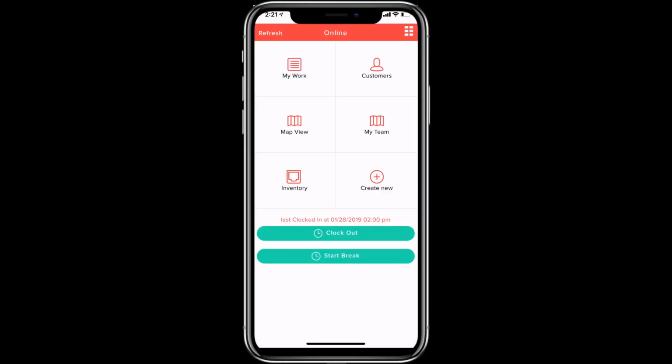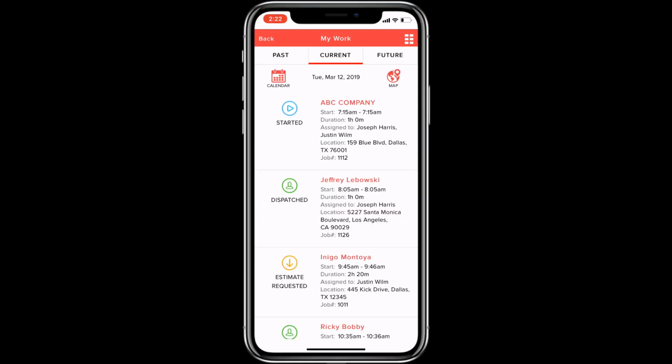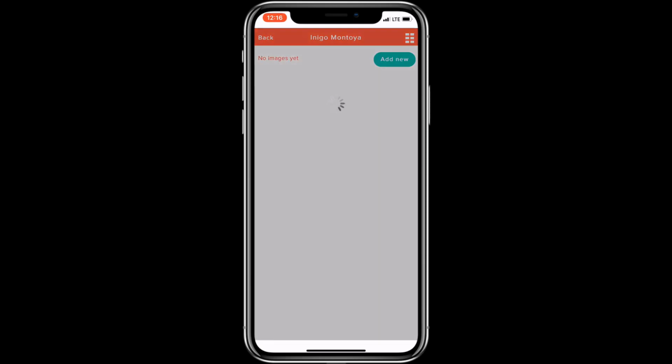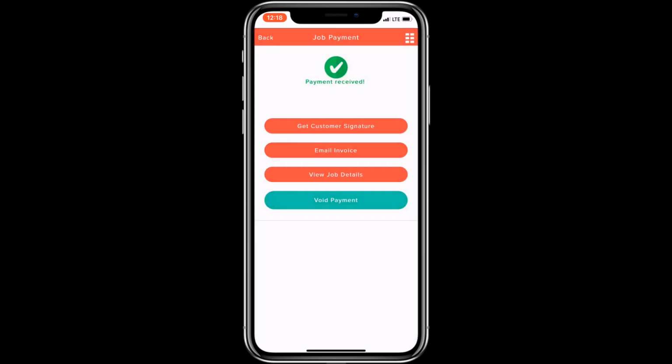With our technician mobile application, field workers can easily receive work orders, create jobs and estimates, capture before and after pictures, and take payments without leaving the job site.